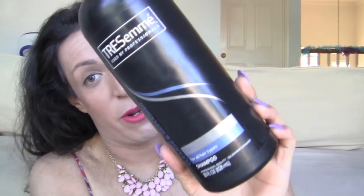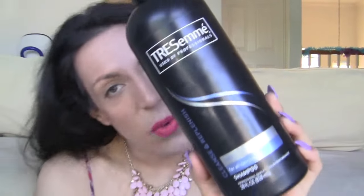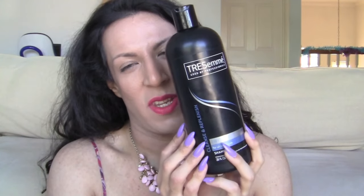Amazing. Just finished the 2-in-1 shampoo conditioner, Cleanse and Replenish by Tresemme. I got this last year. It took me almost a year to finish, maybe 9 months. It's a huge salon size. Really great. I will say towards the end, maybe the last month, it made my hair start to itch. I know it's this because I used Suave just recently, and that is making my hair itch too, but this did. It didn't at first.